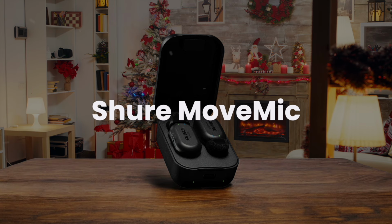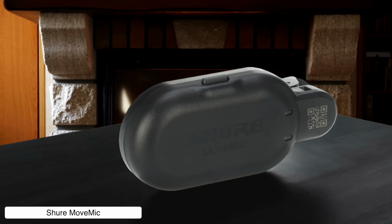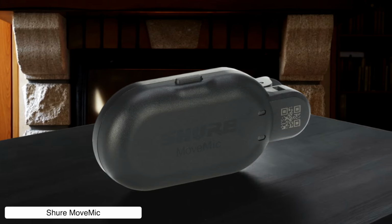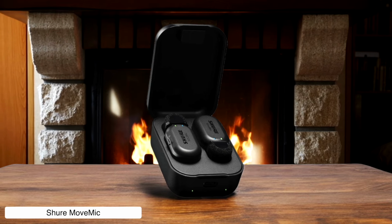Shure MoveMic. These things are ridiculously tiny and discreet, perfect for pretending you're a secret agent. And they connect straight to your iPhone via Bluetooth using their app, which is slick, but the audio quality takes a hit compared to using their optional receiver. Kinda like getting dial-up internet speeds in 2025.